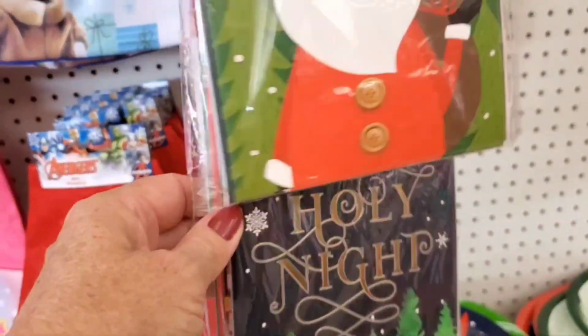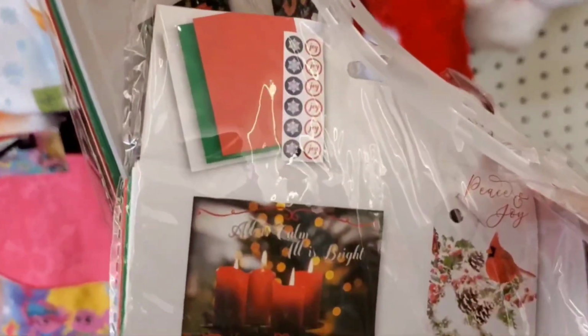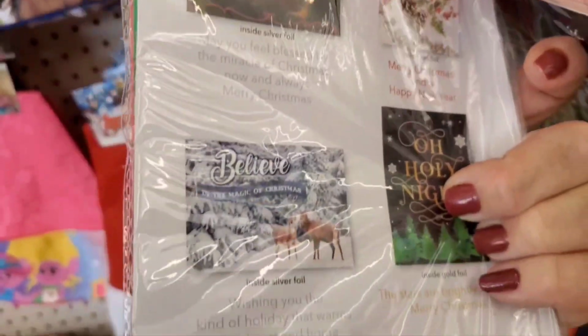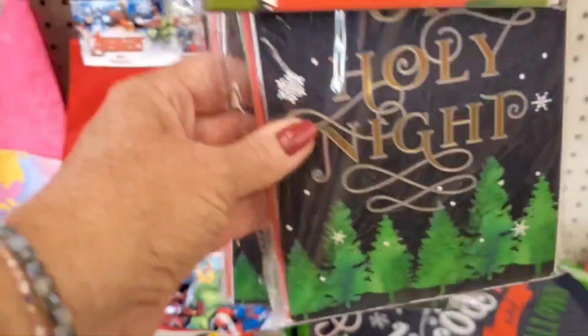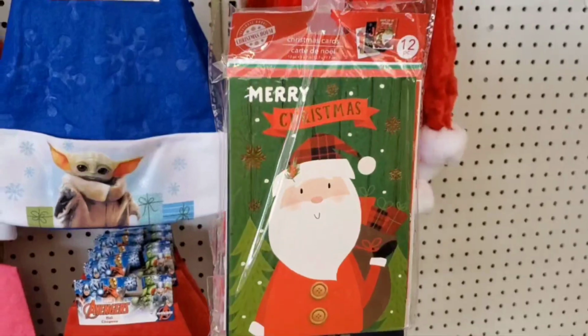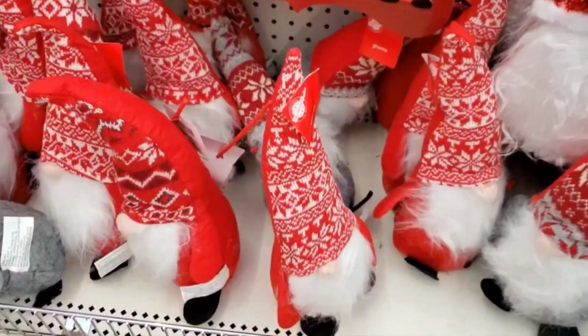$1.25, you guys. And then they have this version, Oh Holy Night. You're going to have to look and keep your eye out for these. These are a great find. Stickers and colored envelopes are included, and you get some beautiful cards in this package as well. That's a deal. 12 different Christmas cards with envelopes and stickers for $1.25. I'm there for it.